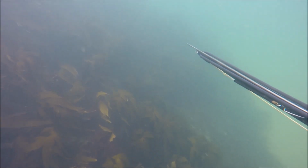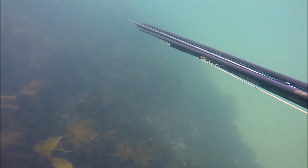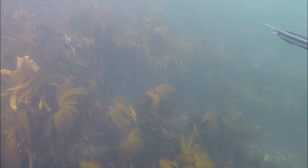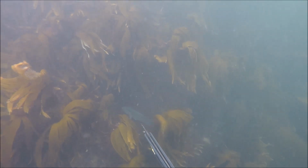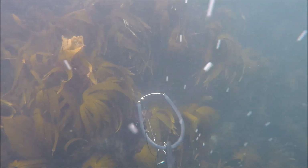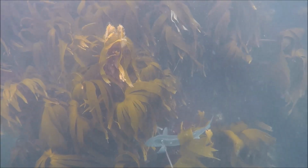Now we're going to look at a typical stalk here over the kelp. The viz is not great at all, maybe 3 to 4 metres, and often you'll find that the viz is much worse over the kelp than it is in the open. You can see a bass here. Now watch how I wait for the kelp to sway to the side before taking the shot. Just drift over it, bang, shoot it just behind the gill plate in the most solid bit of the bass. This is a pretty good sized fish, and you'll see this at the end of the video. This is actually a very, very nice bass.